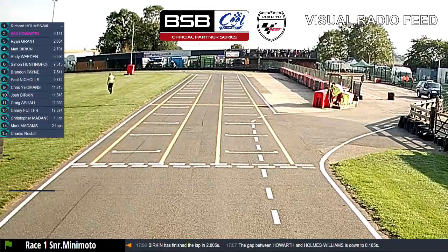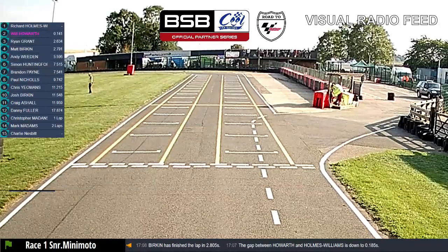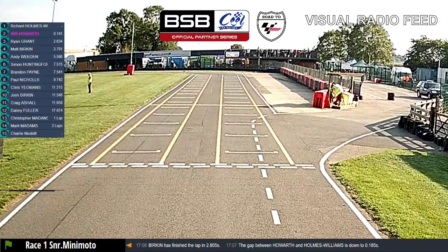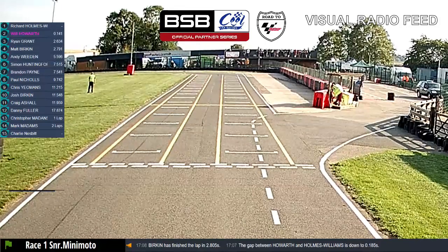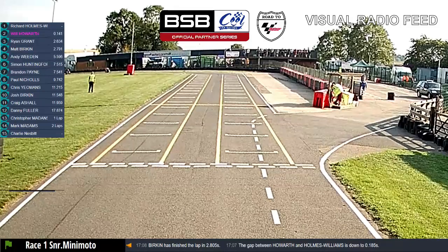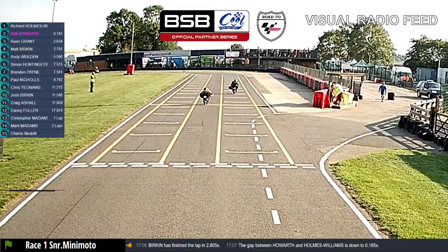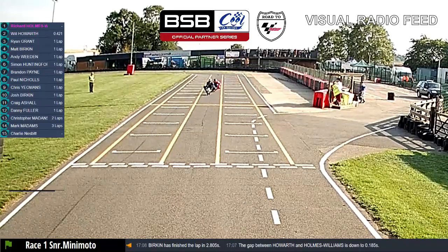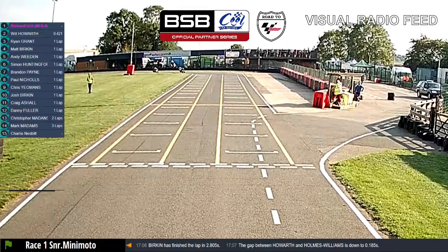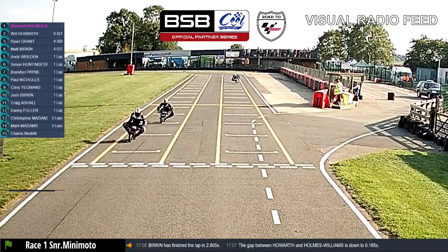Meanwhile, further down the order, we have got some great action also going on. It looks like Craig Ashall and Danny Fuller getting stuck in with Josh Birkin and Chris Yeomans. They've been having some great scraps over the course of the last year, Chris and Josh, so many of the Birkin family to enjoy. But over the line once again, and it is Richard Holmes-Williams leading this race, 4 tenths of a second clear of Will Howarth. Ryan Grant and Matt Birkin are in 3rd and 4th.